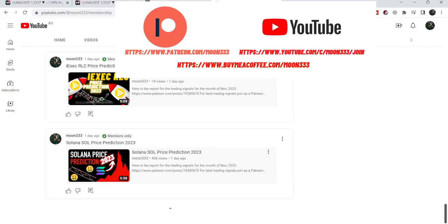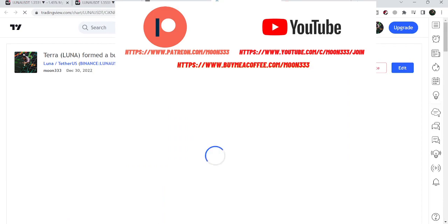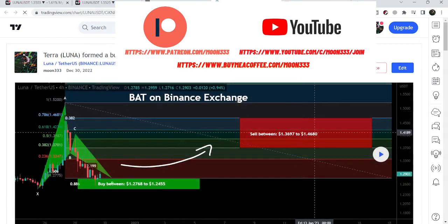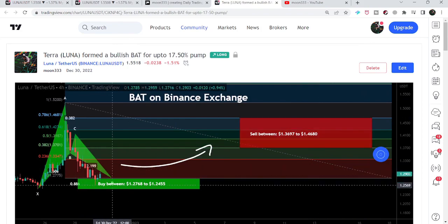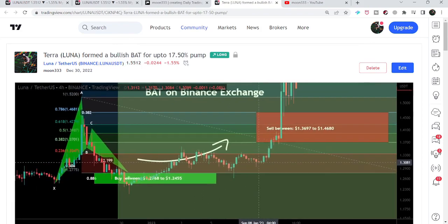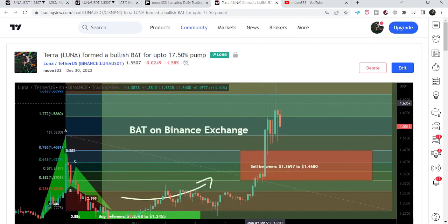So let's start the analysis, and first of all, let me begin with my recent trade signal of Luna Coin that I shared with my members a few days back on 30th of December, and that was a harmonic bullish reversal bat pattern that Luna Coin formed with US dollar pair on the 4-hour time frame chart. And after playing this chart, we can see that from this buying zone, the price line started a very powerful reversal, and so far it has rallied more than 50%.